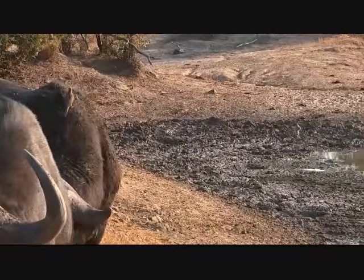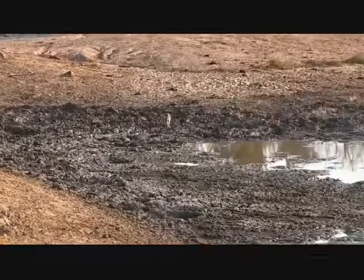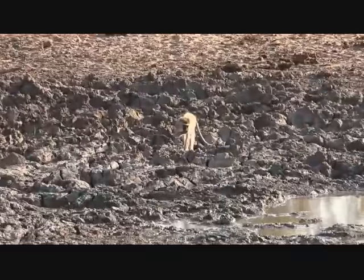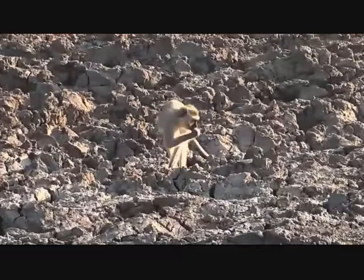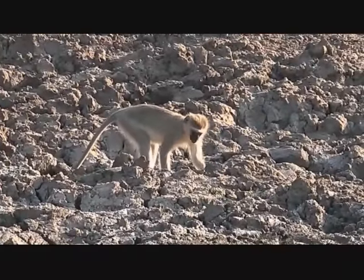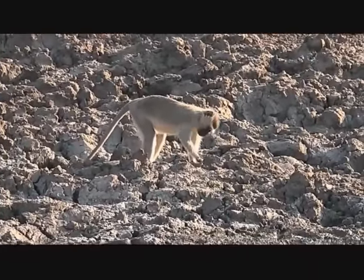So sorry it's taken a while, at least from my side. It's been quite some time since I've seen one. And you can see it's busy feeding. I wonder what it's feeding on out of these dried cracks and crevices.